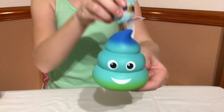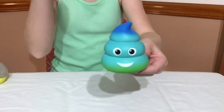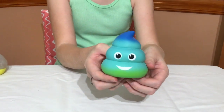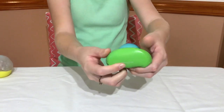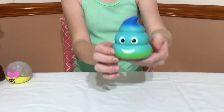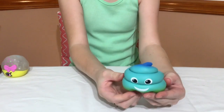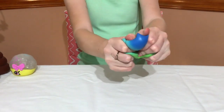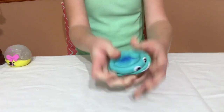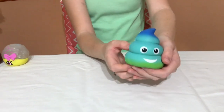These ones do not smell as much as these little ones. This one smells like vanilla or cupcake to me. And on a scale from 1 to 10 for slow rising, I'd say maybe a 4.5. Okay, it is very cool looking too, I think. Okay, that was the last squishy, but now I'm gonna go through and squish them all for you guys.